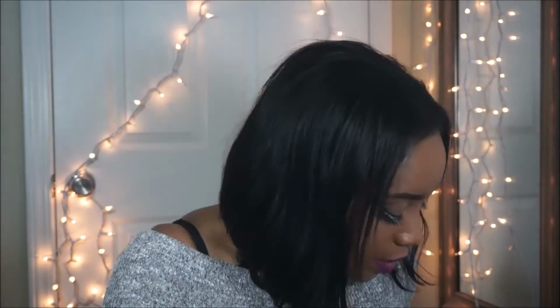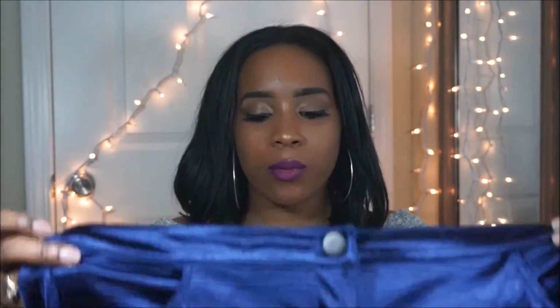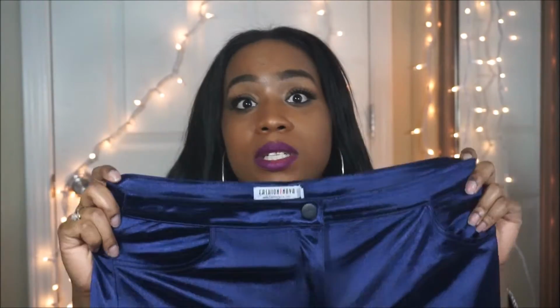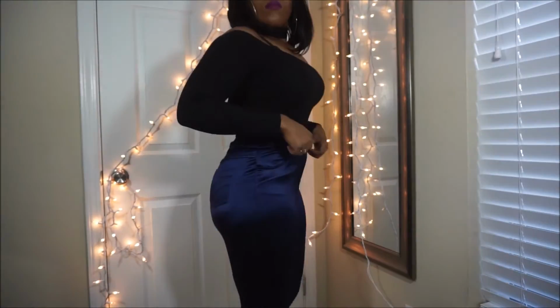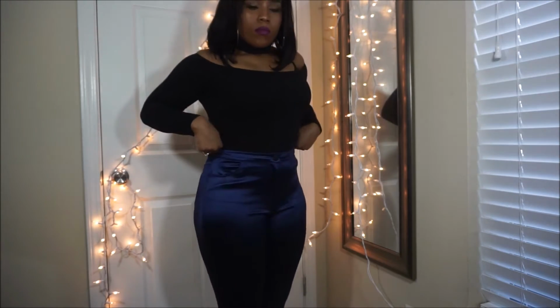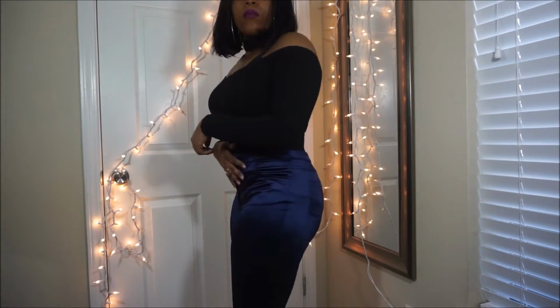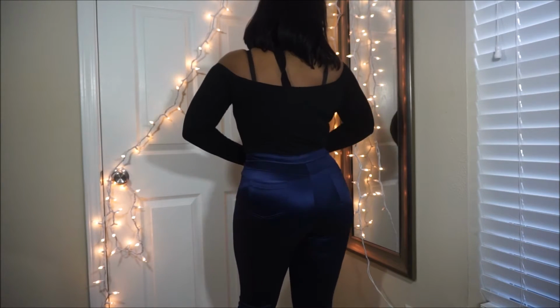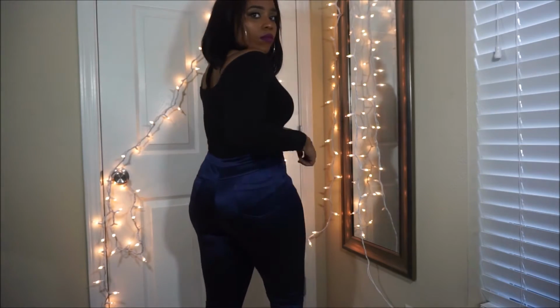So next on my list are pants, and these are one of my favorite pants that I got from Fashion Nova. I wore this on Christmas. If you saw my fashion blog posting, you would have seen the outfit that I wore these pants with. These are a satin, I want to say it's high waist because I wear it high waist. I got this in a size large, but it's very stretchy. You see, it has a stretch to it. When I pulled it out of the package, I was like, I don't think I can fit this. But I tried it on and it clings to these curves like I don't know what.